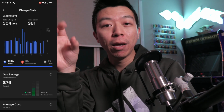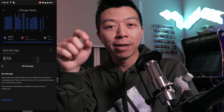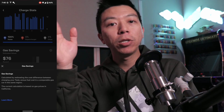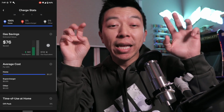Front and center in the app, Tesla displays gas savings with a meter of money spent on electricity in comparison to regional gas prices. They take data from current gas prices in your area and apply it to their algorithm to calculate the equivalent. As is the case with the Tesla website and their potential savings math, their calculations aren't fully accurate in the scheme of things, but it does illustrate a clear picture that does have some merit behind it.